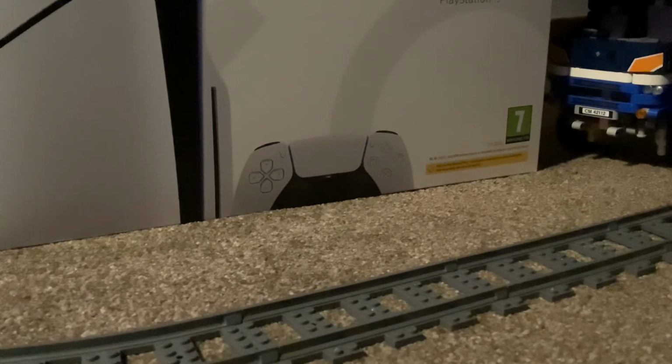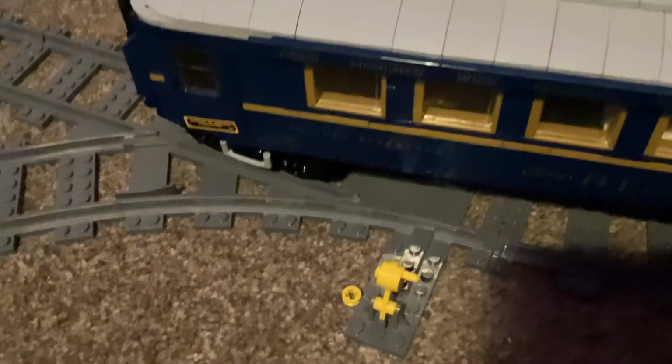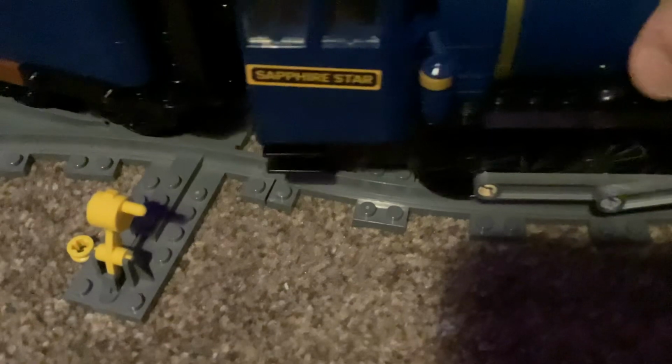Yep, so that part I showed you in the video. Lego's finest, with all its glory and realism. Got the pistons pumping. Even got their training wheels.